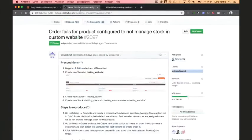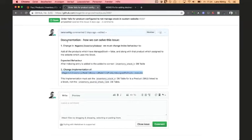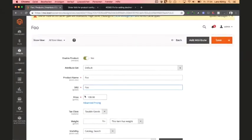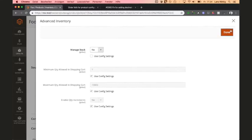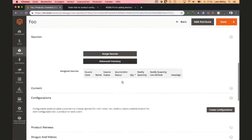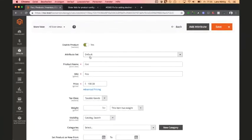Currently, I'm working on an issue and verifying the issue. I already acknowledged the issue because I can reproduce it. And for this issue, I have one update because it took 2 days or 2 evenings to find out what happened there. The main problem is currently if you go in the backend and save a product with out of stock, like in the advanced inventory manage stock no, you must not assign sources. And if the product is also assigned to a website that has no default stock or order stock, then it breaks. You cannot order this item. You get an exception.